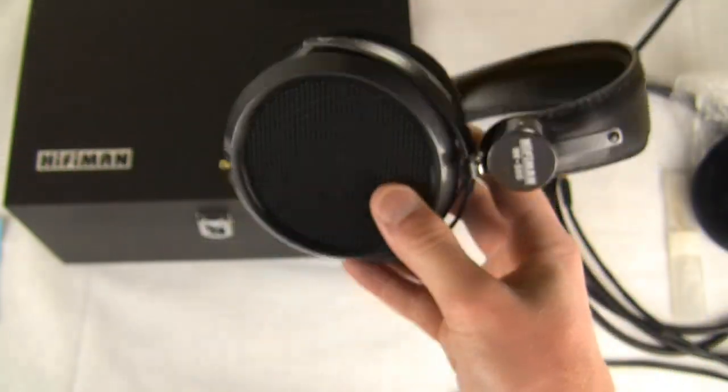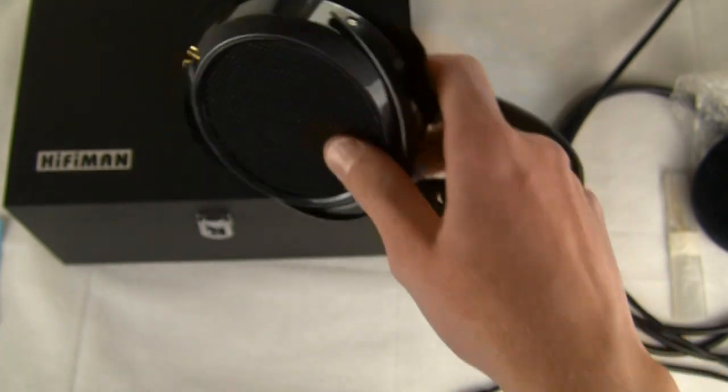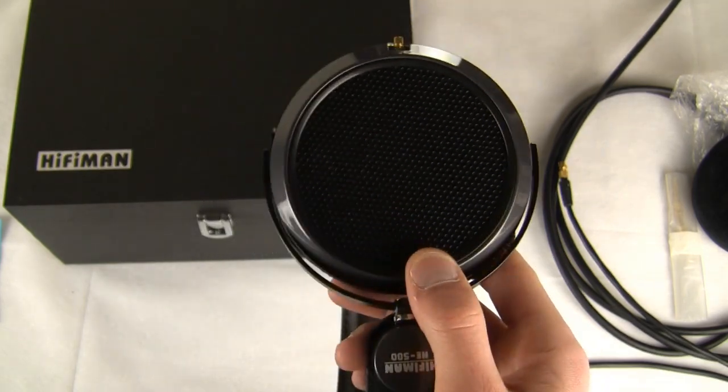Now these, as you can see, are open ear headphones, and my are they open ear. These headphones leak insanely. I mean, this is another reason they're not that practical outside of home use, because A, they're heavy, B, they're huge.